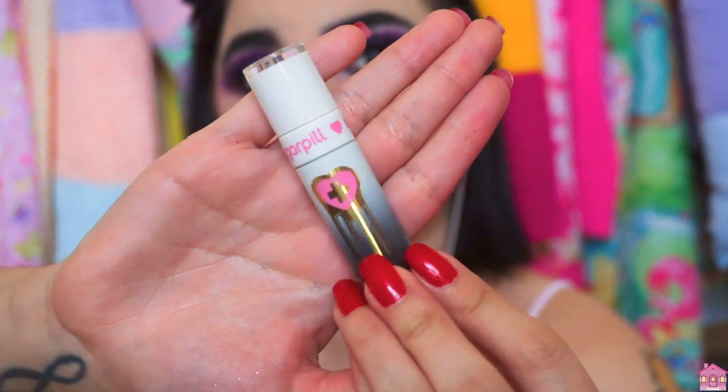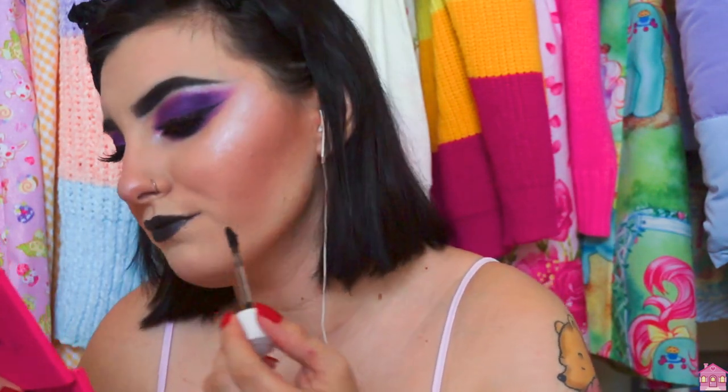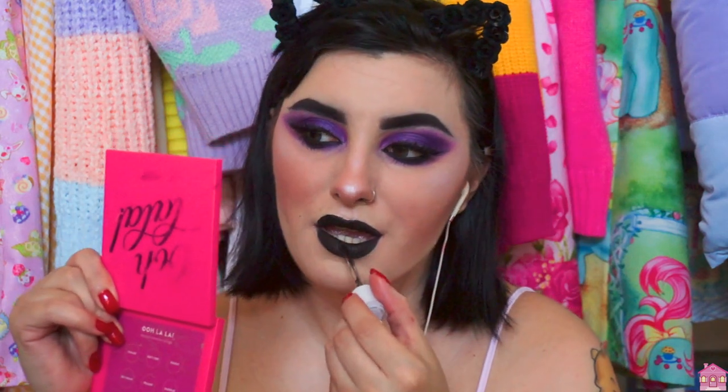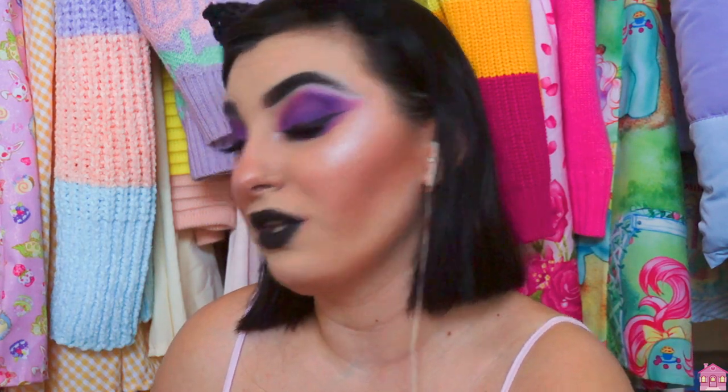I'm going to be using the Sugar Pill Liquid Matte Lipstick in Trick. Now that the lips are done, it's time to get into the fun part, which is hair, clothes, and accessories. I asked you all on Twitter what wig I should wear, and you all voted for wine red with 46%. So the next time you see me, I will be completely done with this transformation.